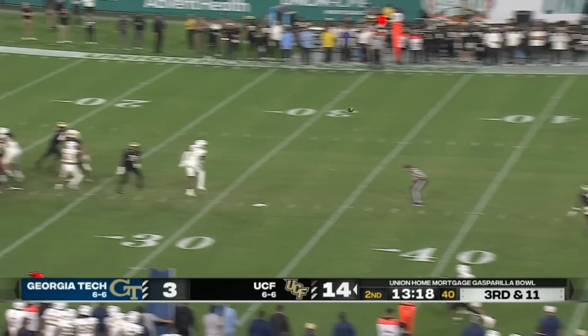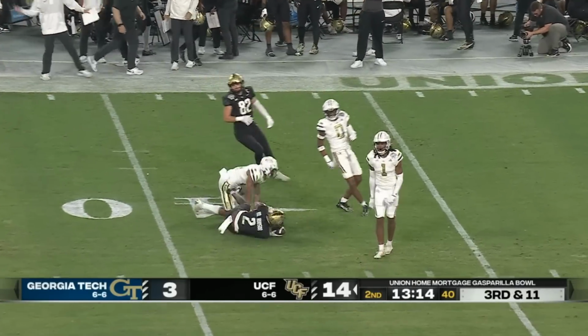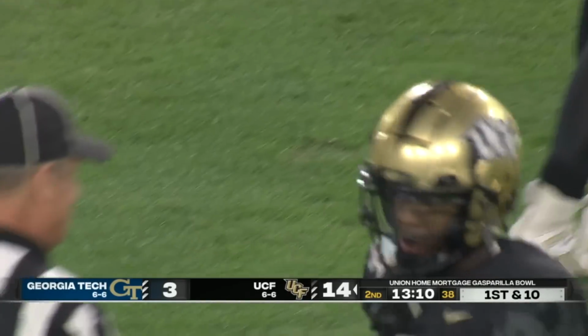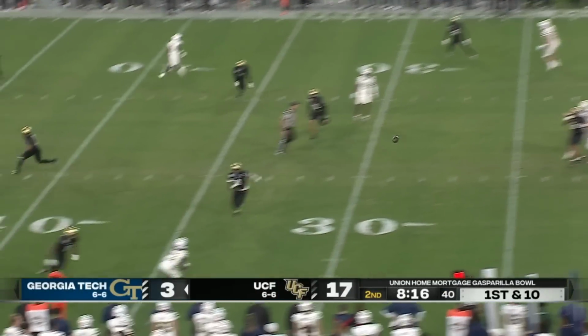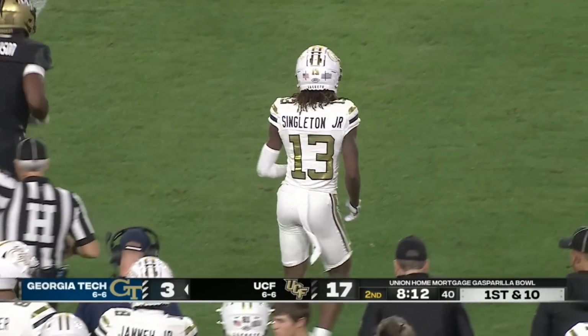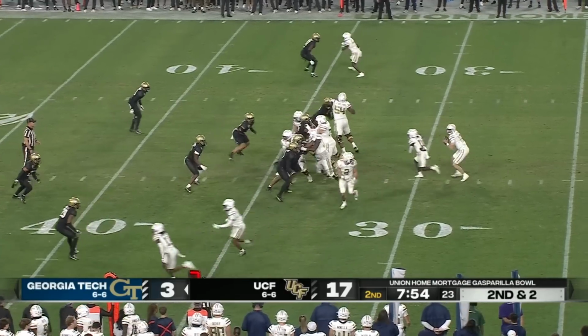Plumlee under duress and caught. Hudson in stride, into the secondary and across midfield to the 40-yard line of Georgia Tech before Jalen King makes the stop. Of course, a journey from Texas A&M that started his career. Here's King looking for Singleton. First catch of the night for the freshman All-America, Eric Singleton now. You know, they usually do a very good job of just getting him guaranteed touches.